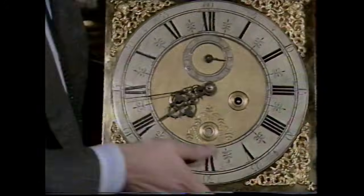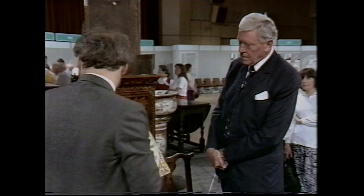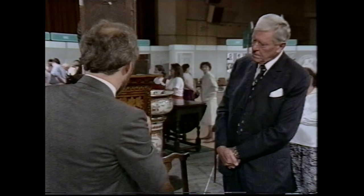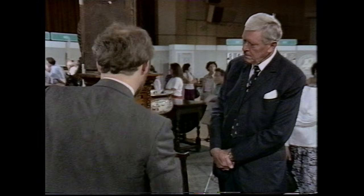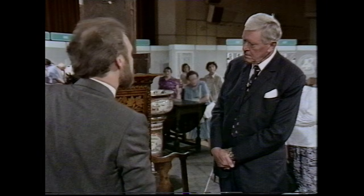Good. So on that basis, that it is its original movement and a particularly good marquetry piece, the value, always has to have a value, up to 10,000.